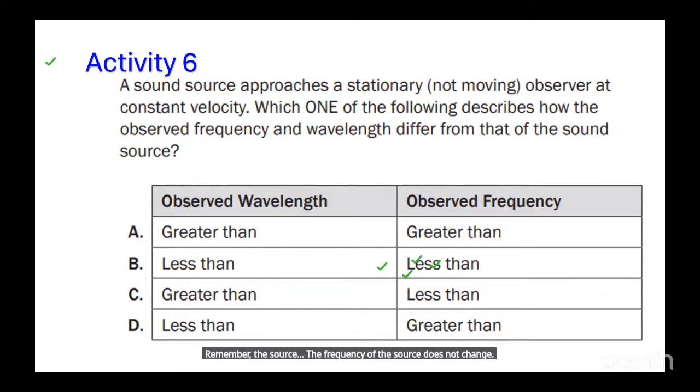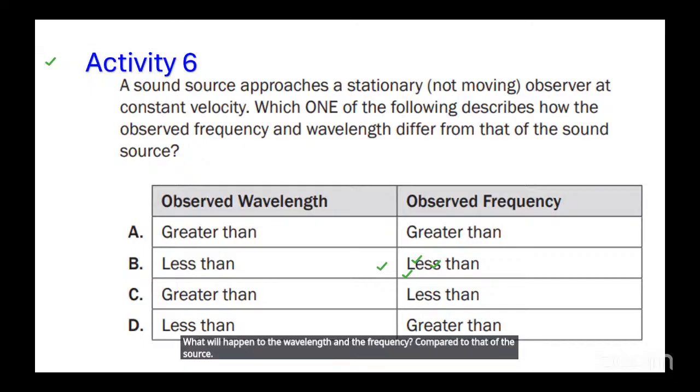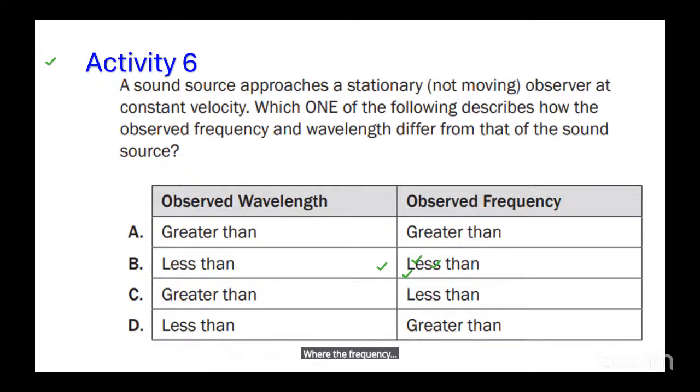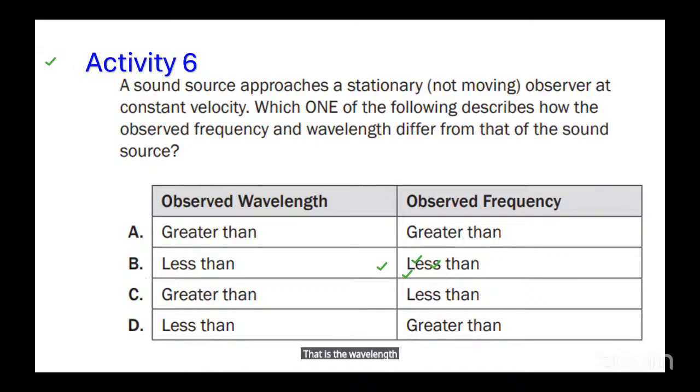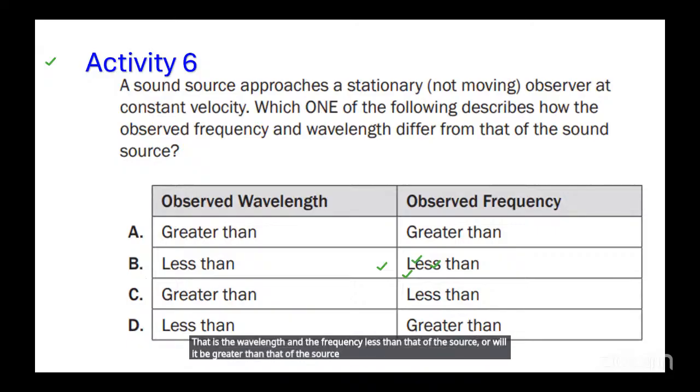What changes is the frequency of the listener. Now, if the source is moving towards the observer, what will happen to the wavelength and the frequency compared to that of the source? Will the wavelength be greater than that of the source and the frequency greater than that of the source, or less than that of the source?